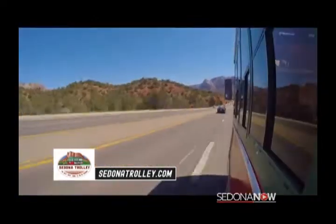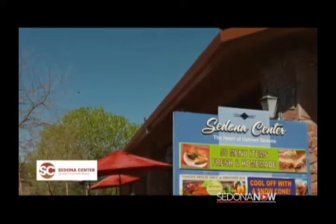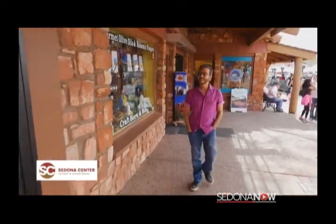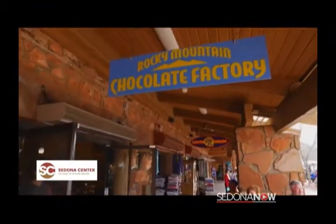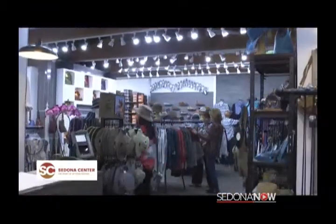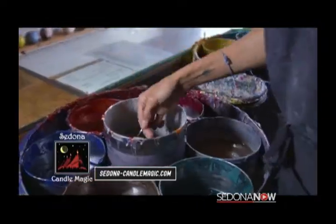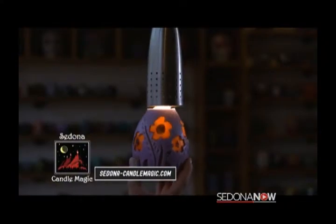We made our way back to the Sedona Trolley Depot for a day of some fun shopping at the Sedona Center. And wow, there are so many unique shops with a variety of specialty items you won't find anywhere else, like Sedona Candle Magic. Watch the candle artists live create the candles on site.